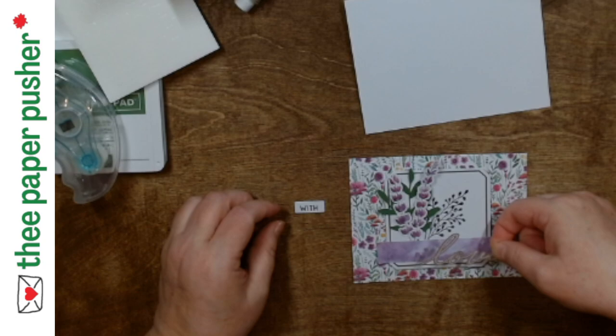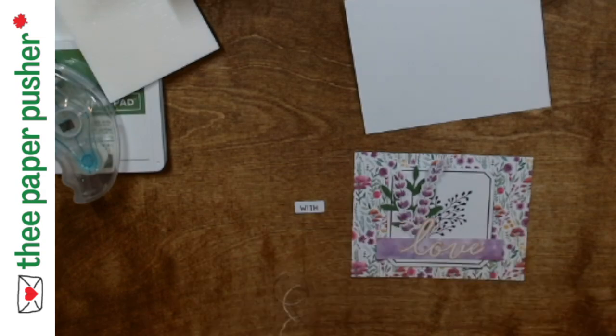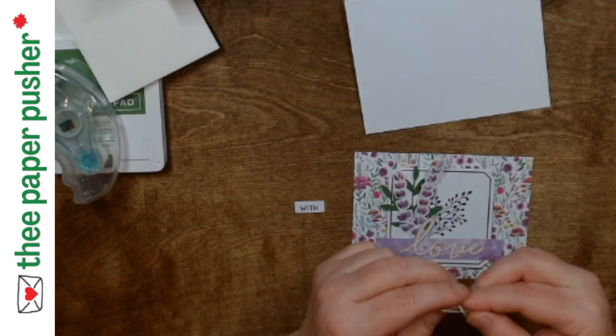I just realized that I was supposed to make a bow with the twine, and I was supposed to tuck it under the end of that. But that's okay, because I'm just going to put it on top because I wasn't paying attention. So I'm just going to tie my bow, instead of doing it the way we did it on the other label, is what they're asking for.